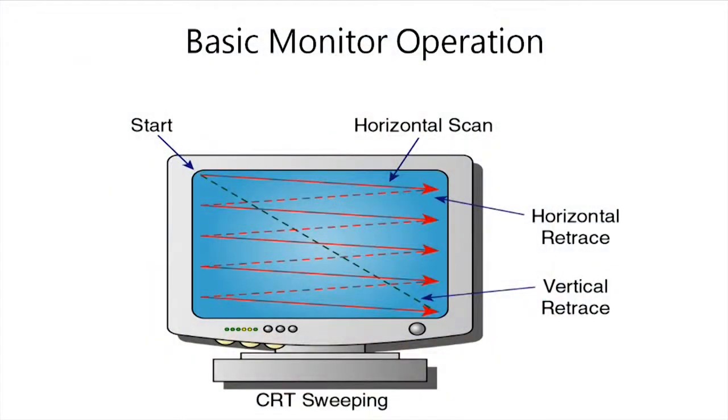And like I said, they emit a huge EMP pulse, not enough to knock out power like a nuclear bomb going off, but they do emit a lot of energy when you turn them on and off. So again, we have the start, the horizontal scan, the horizontal retrace, and the vertical retrace. So they just keep going back and forth across the screen. This is basically how they work, and it's called CRT sweeping. Cathode ray tube is what CRT stands for.